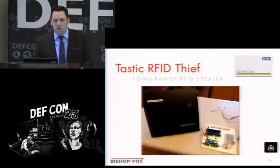We've seen before, I hooked it up for the low frequency, the HID proc and the dollar proc stuff. Some of you guys might have seen this, but this is the iCLASS R90 long-range reader, which without any modification at all, if you already have a Tastic RFID Thief circuit board, you could just hook it right up to this iCLASS long-range reader and still accomplish that type of attack for most people out there.